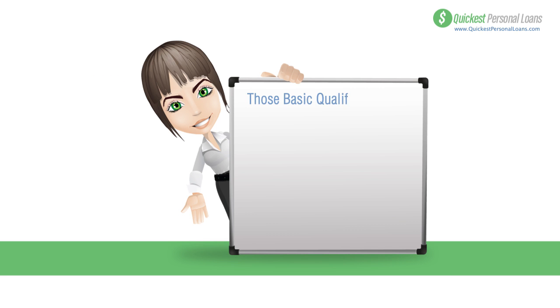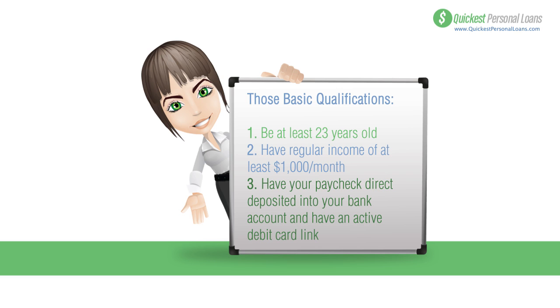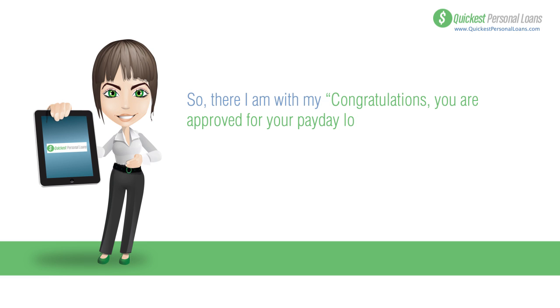The basic qualifications are that you have to be at least 23 years old, have a regular income of at least $1,000 a month, have your paycheck direct deposited into your bank account, and have an active debit card that's linked to that account.